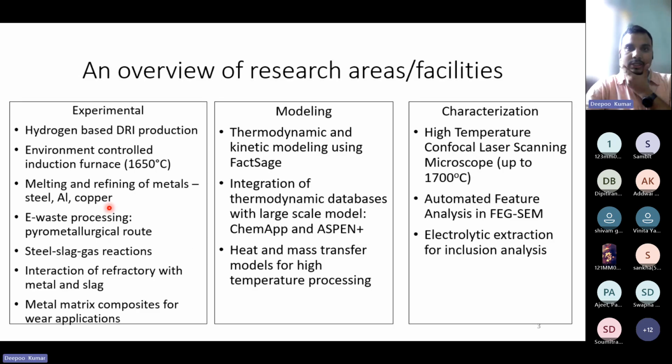Before I do that, here's an overview of what I do generally. Most of that is covered in the introduction. Primarily I work in three verticals. One is the experimental part, where it's primarily high temperature experiments, covering all the way from DRI production to steel slag gas reactions or recycling, and also refractories applications. Recently, I'm also working on a project on metal matrix composites, development of new material for that.